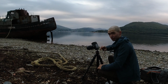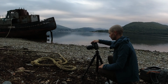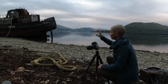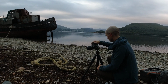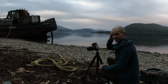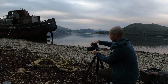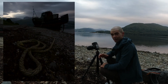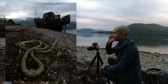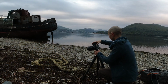So I'm going to capture the first shot on a two-shot bracket. I'm going to shoot one bracket for the sky and then shoot another bracket for the boat and the foreground. Okay, so the first shot is on 1/8 of a second, f/11, ISO 64. The second shot is going to be a bracket and a half brighter. And there you are, you can see that on screen. Look at the difference between the underexposed for the sky and then the exposed correctly for the boat itself.